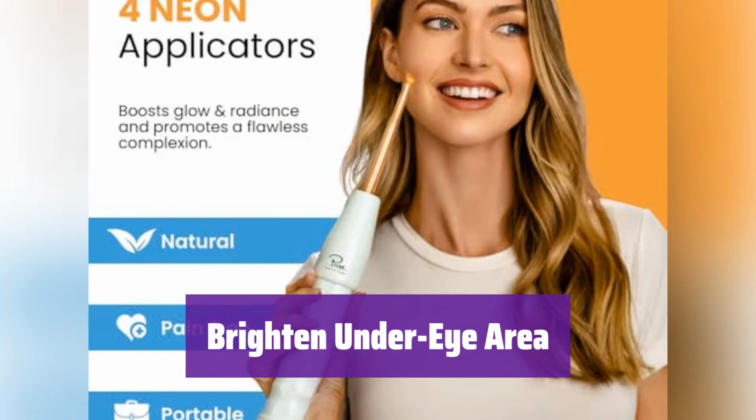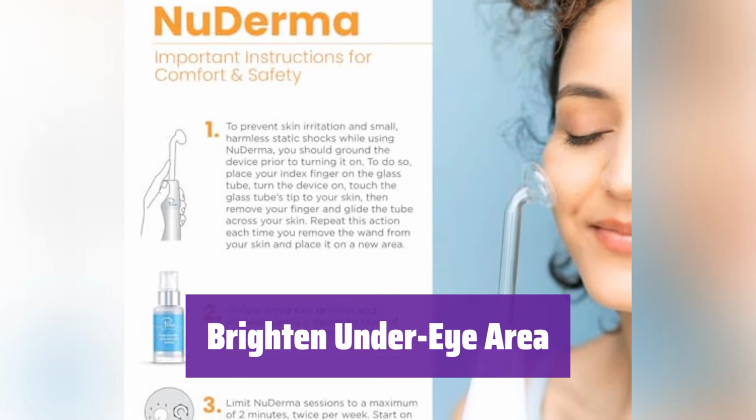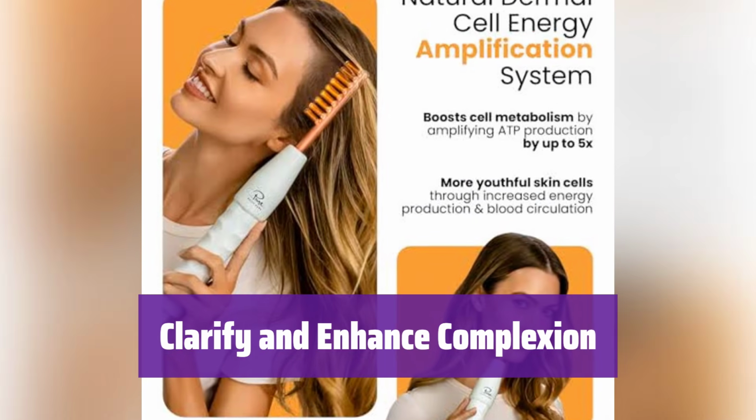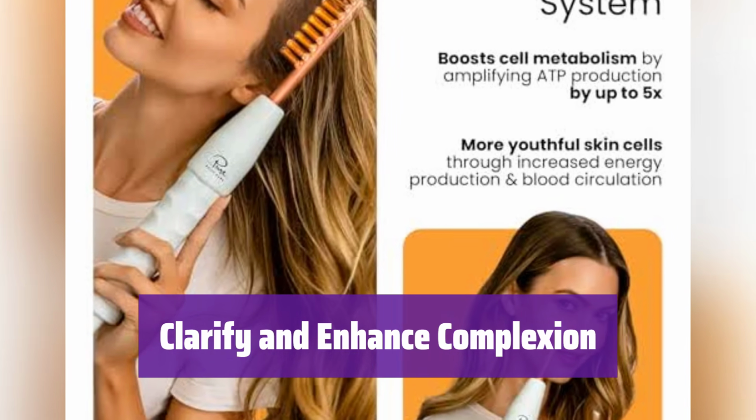Combat dark circles and under-eye concerns. It helps to revitalize the delicate skin around your eyes, making them appear brighter. Promote a clearer, more radiant complexion. This tool aids in purifying the skin, leaving it looking healthy and balanced.